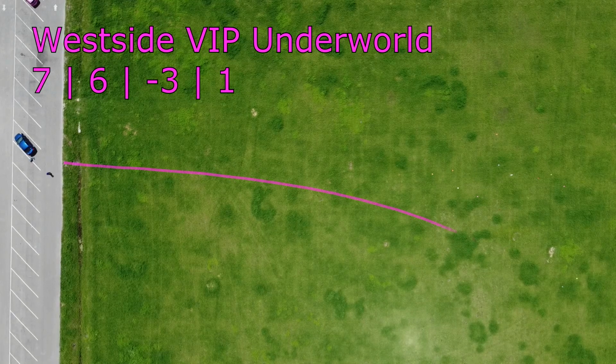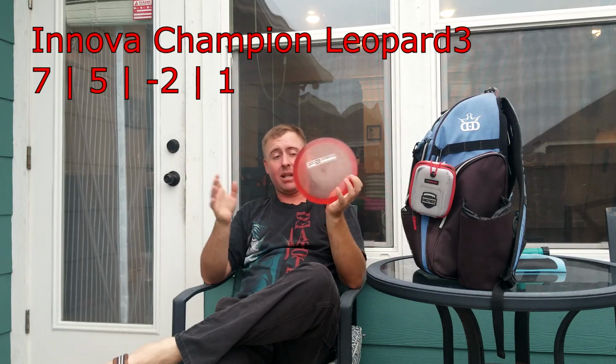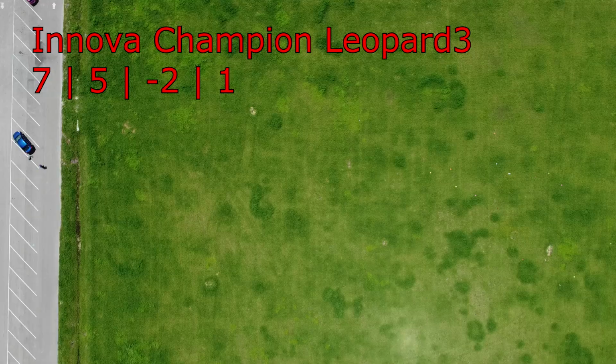It's kind of crazy how you can get it to flex out, just standing still ripping on it, which is pretty cool. But definitely understable, definitely going right on the backhand. The Champion Leopard 3 continues to be a workhorse straight fairway. This one's 174 grams.